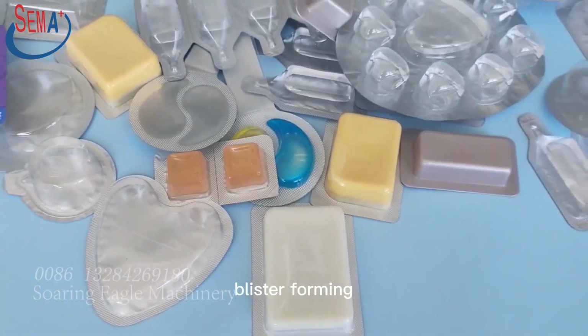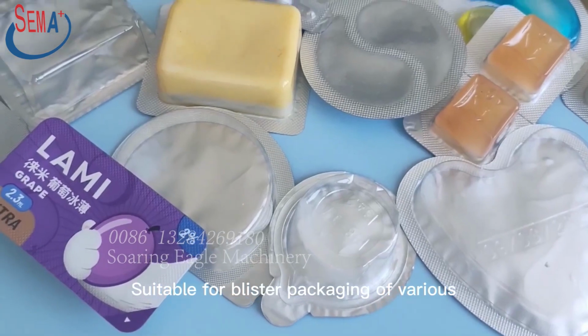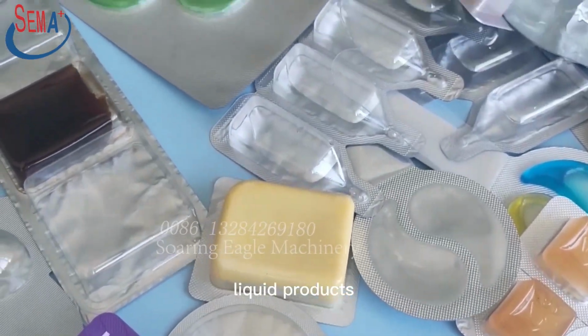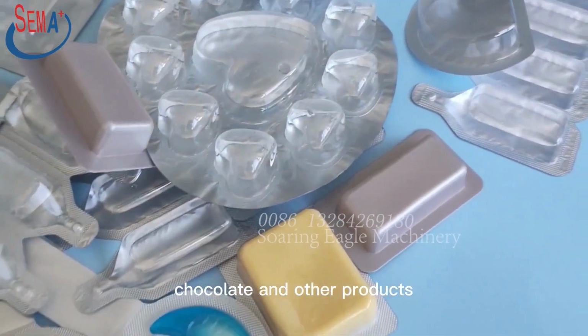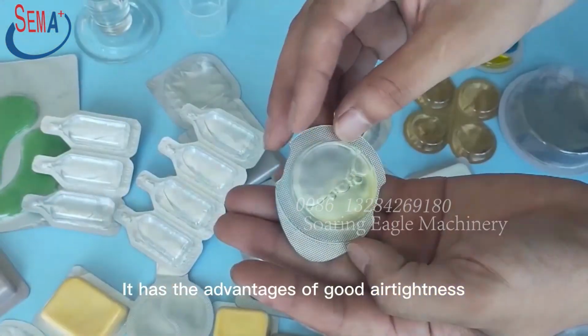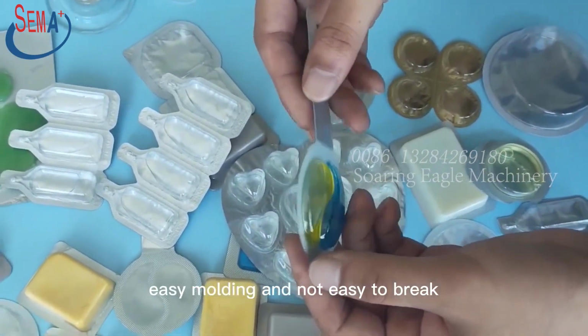Fully automatic blister forming liquid filling blister packaging sample. Suitable for blister packaging of various liquid products, such as honey, butter, jam, chocolate and other products. It has the advantages of good airtightness, barrier properties, easy molding and not easy to break.